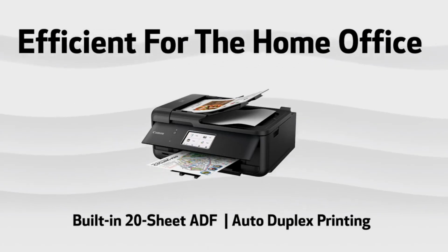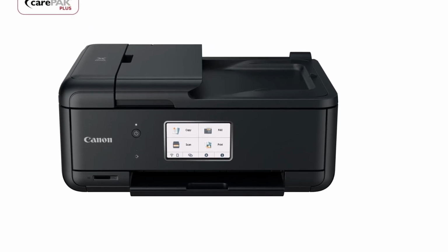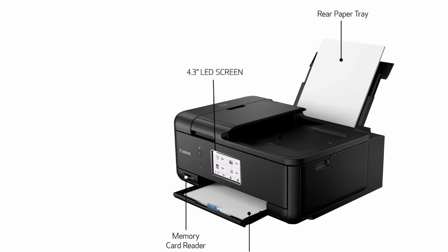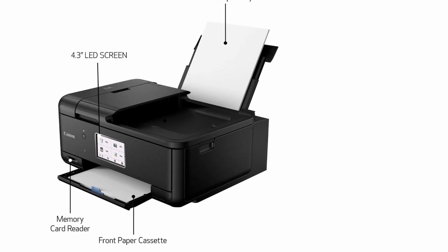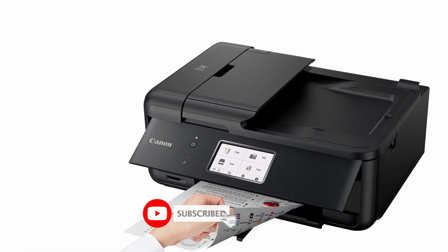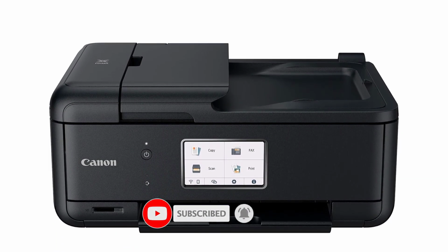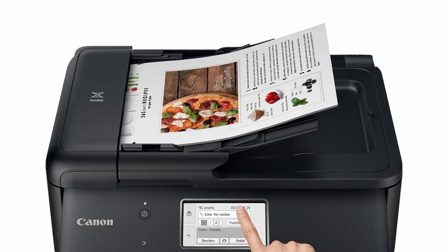The flatbed scanner's lid can extend slightly to accommodate thicker books and documents, and there's an automatic document feeder to make scanning long documents easier. It also has an optical character recognition feature that lets you scan documents into a text file, meaning you can edit the text. As for its printing performance, it can print excellent-looking photos with plenty of fine details and vibrant colors.